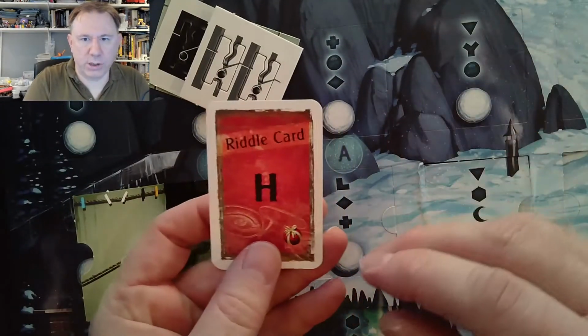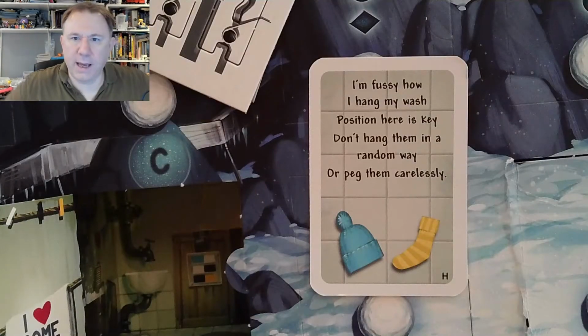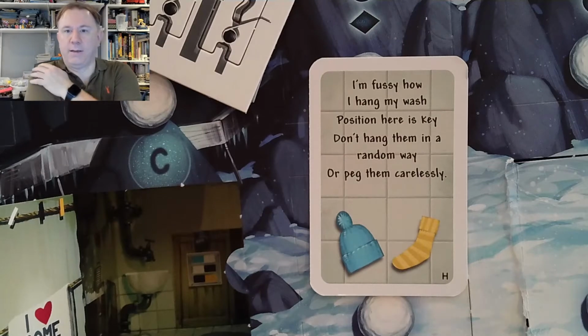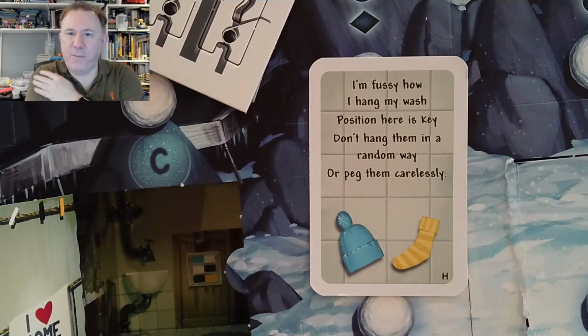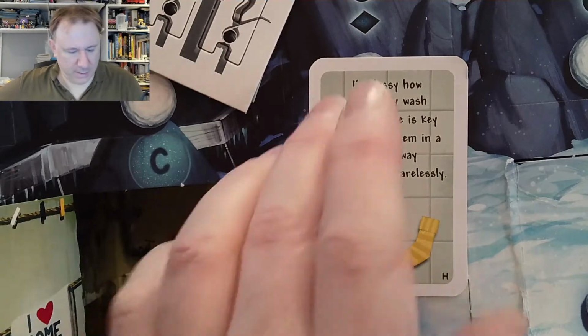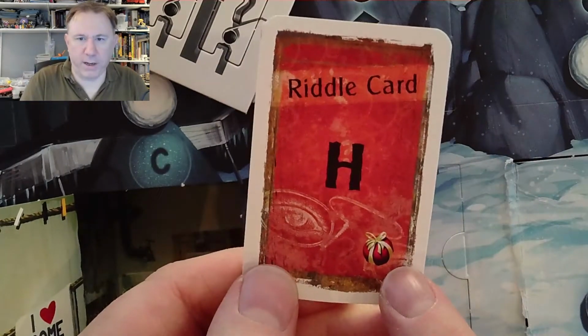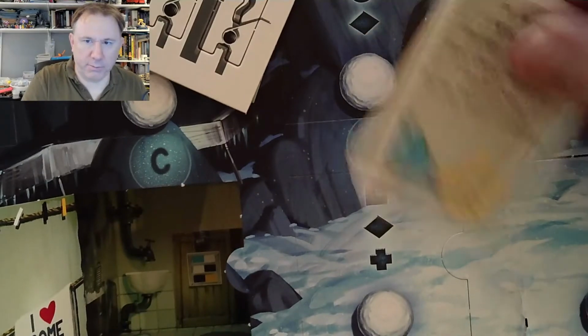There's Riddle Card H. Let's look at that first. It says, I'm fussy how I hang my wash. Position here is key. Don't hang them in a random way or peg them carelessly. And there's a picture of a woolly hat and a woolly sock. Okay, so I'm thinking we have to arrange the washing in the right order. Each of these cards has got a different picture on. I'm guessing we will need those at some point.